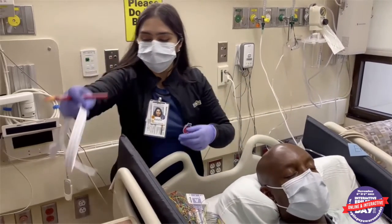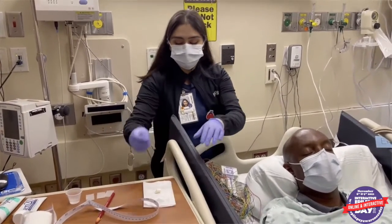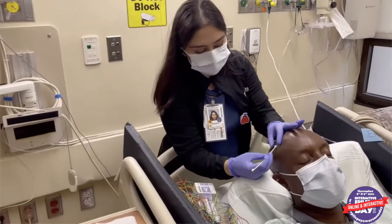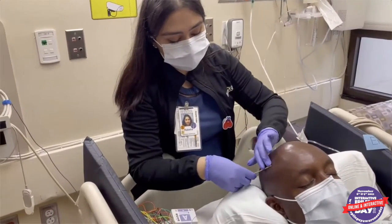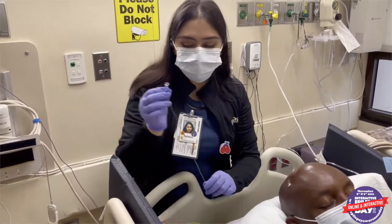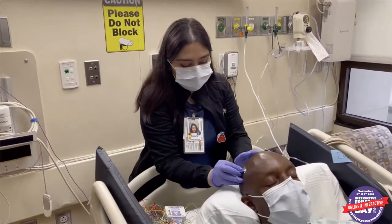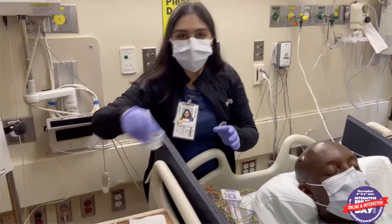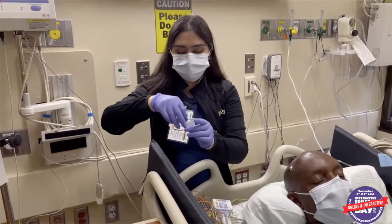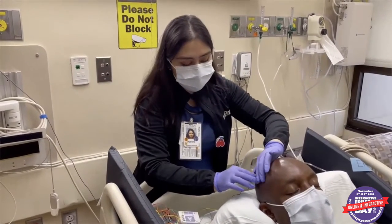To prep for the electrode, we'll use our scrub as well as some paste. We'll clean the spot, get some paste, and get one of our 26 electrodes. We have our adhesive here that we'll use and place it over the electrode to hold it down.